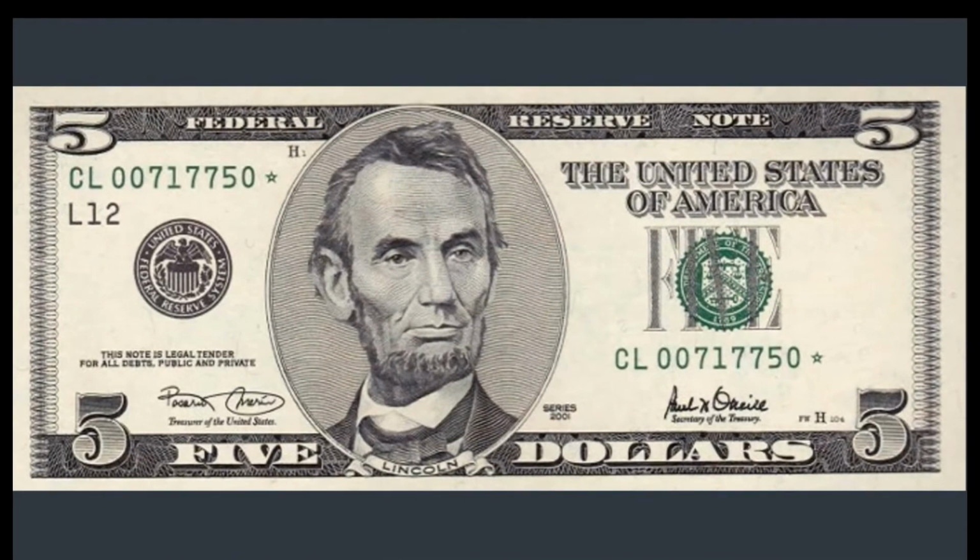And then we have a $5 bill. And we know who that is. It's Abraham Lincoln. Remember we saw him on the penny earlier? $5 just on that one piece of paper. And it's exactly the same size as the $1 bill.